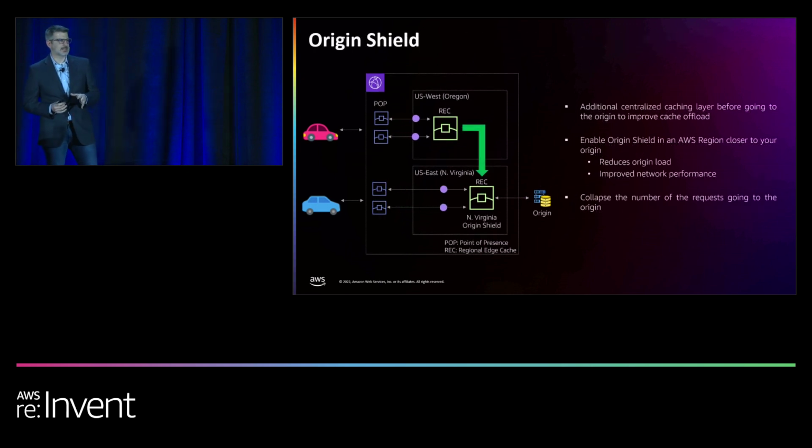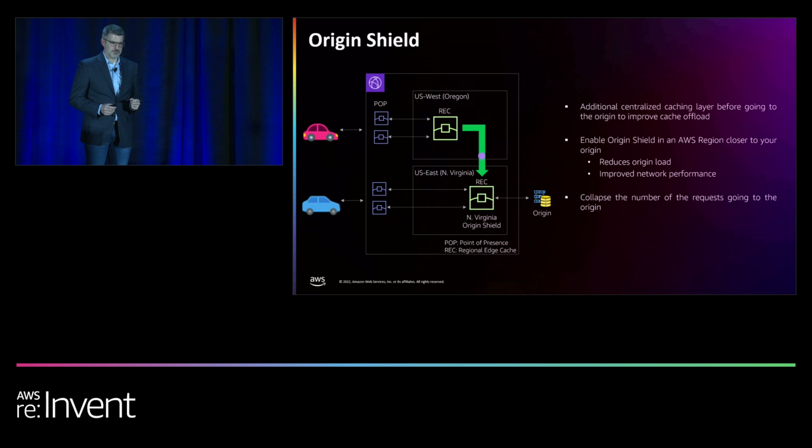Origin Shield acts as an additional layer of caching in front of the origin to further improve the cache offload and protect the origin's availability. It can further reduce the number of simultaneous requests for the same object that are sent to your origin. Requests for content that is not in Origin Shield's cache are consolidated with other requests for the same object. This can result in as few as one request going to your origin.